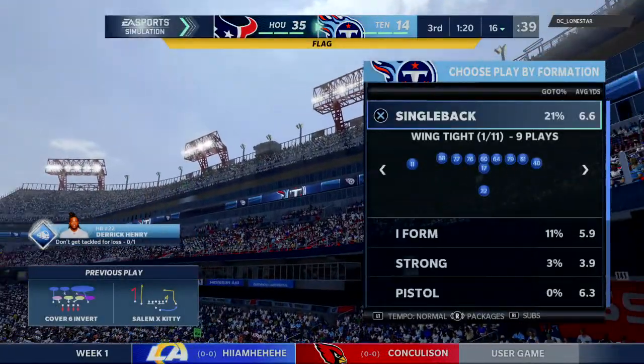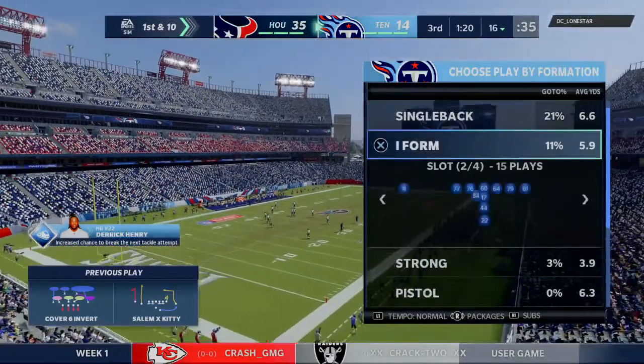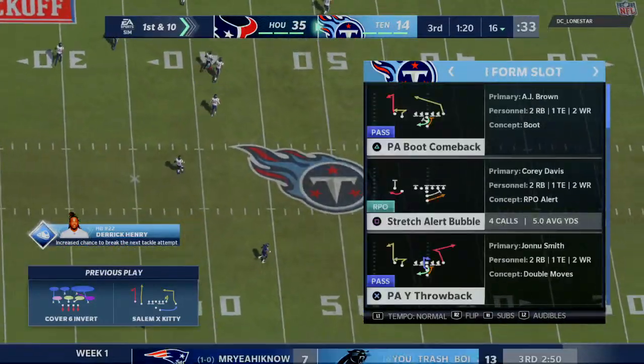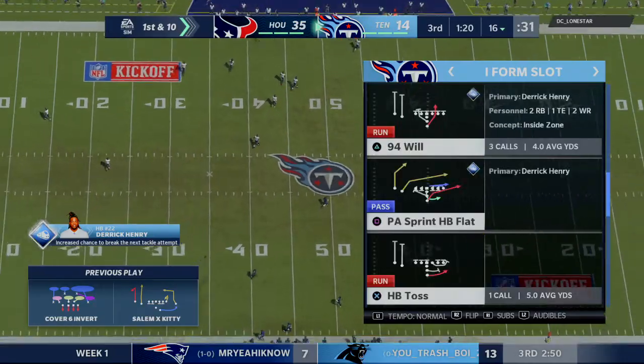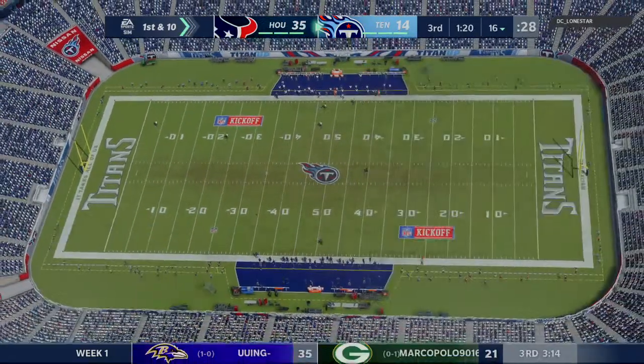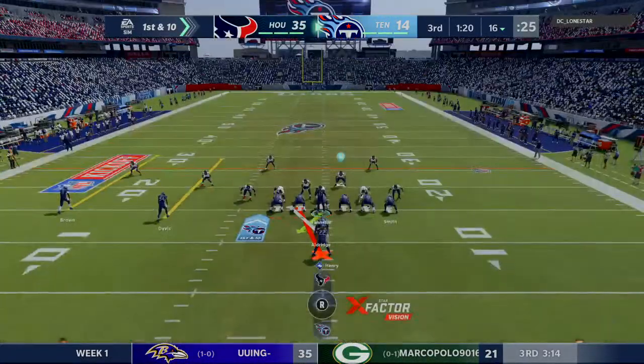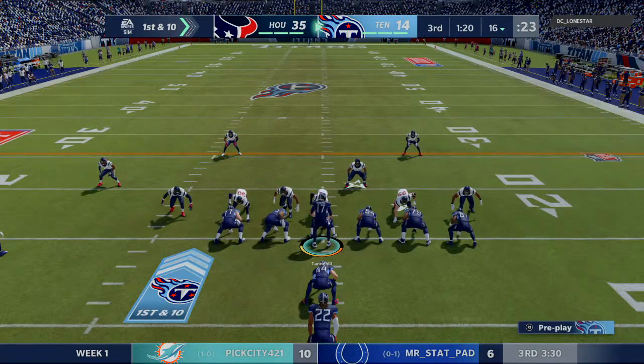So this will be accepted as it moves the offense backwards. And the holding penalty sets them back inside the 20 as they get going on this drive.